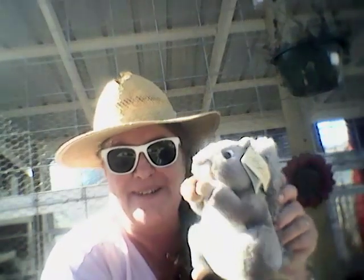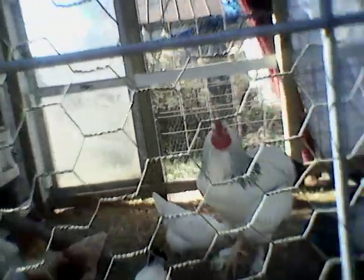Look at my squirrel. See my squirrel? Let's look at the girls again before I shut this down. Someone's not happy. Oh, he's standing on his flock block.